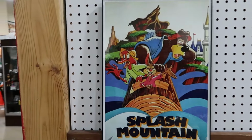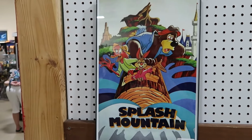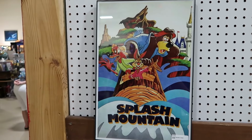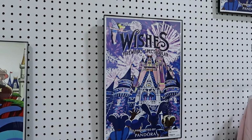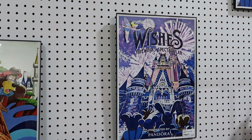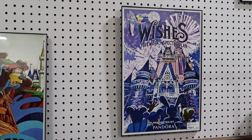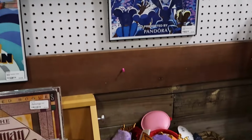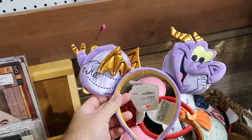Here's a bunch of different posters. This one is specific to Splash Mountain. It's the poster and it comes framed. $35 for that. Over here you do have Presented by Pandora, Disney Wishes Fireworks Spectacular with the castle. You can see all the park guests with the ears. Those are $35. And speaking of ears, this specific booth does have a good selection of different assorted ears, like they have the Figment ones.